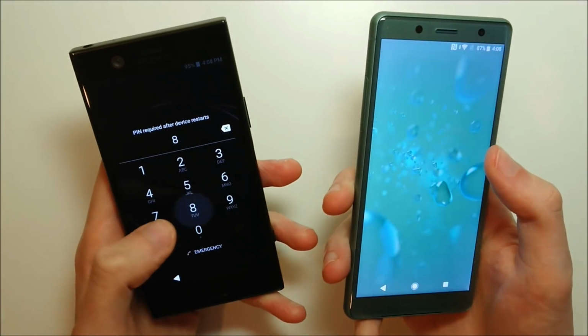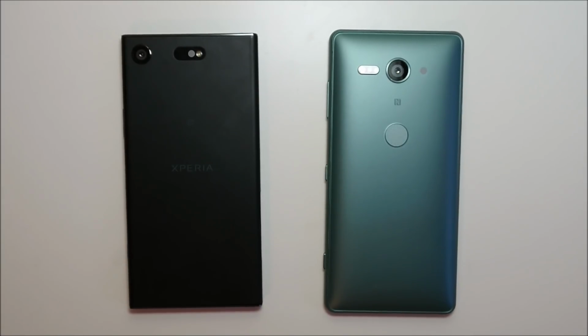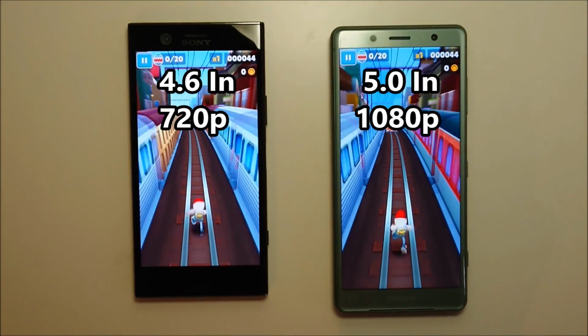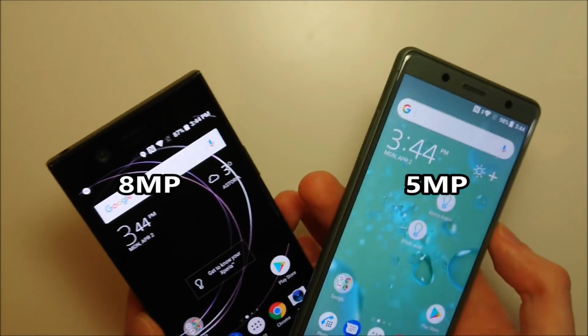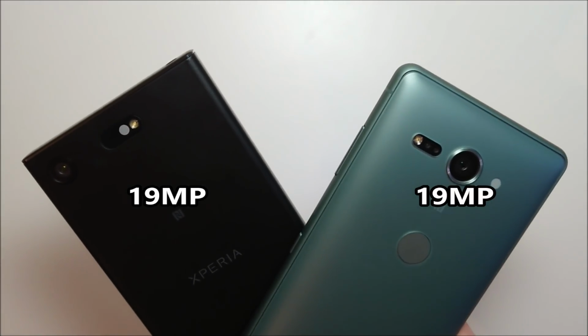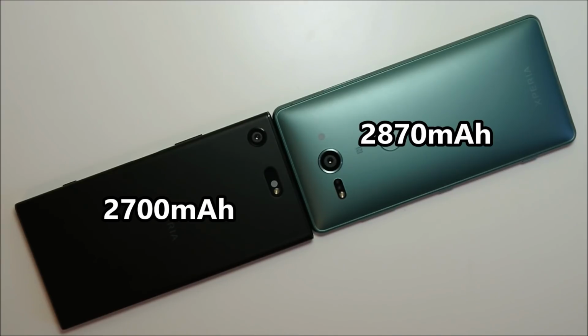So the 2 is about 1 or 2 seconds faster booting up there. Alright guys, we have a lot to cover, and next let's go over the specs. With the 2, you're upgrading from a 4.6 inch screen to 5.0, and from 720p to 1080p. On the front, the 1 actually has a higher megapixel camera at 8 versus 5. And on the back, both are 19MP with updated software on the 2. Internal storage upgrade from 32 to 64GB, both phones do have microSD card support. The battery is upgraded from 2700 to 2870.